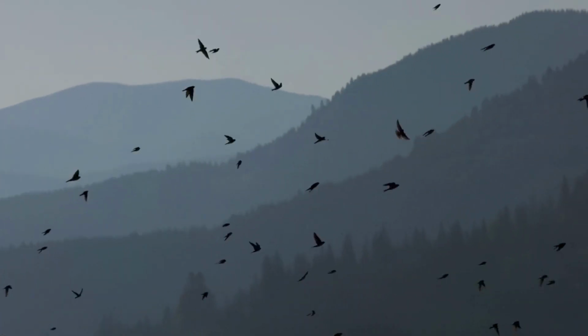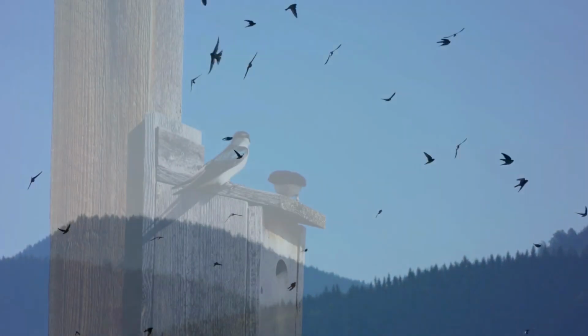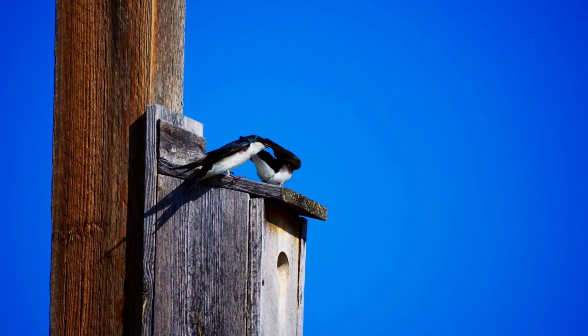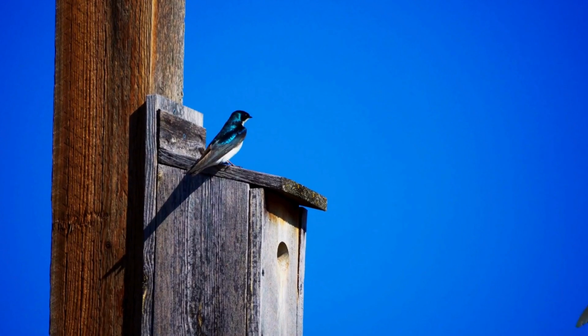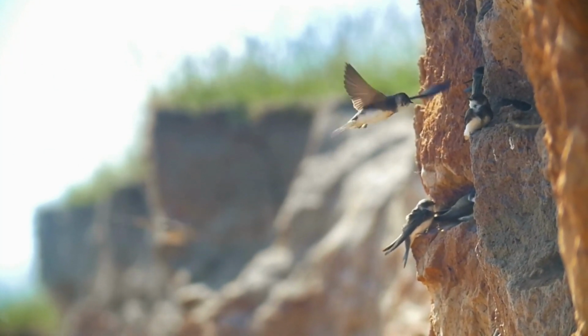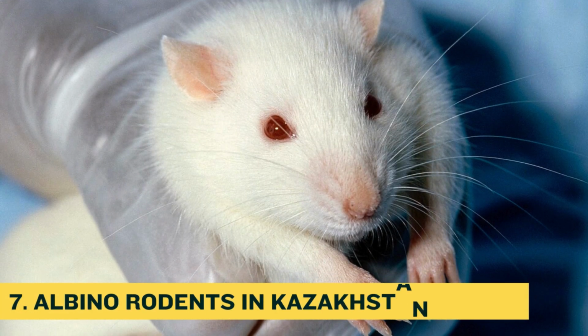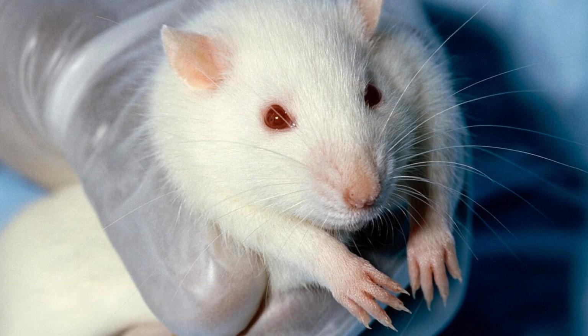And yet a new generation has adapted. Some birds developed darker feathers, rich in melanin, a natural defense against radiation. Evolution is happening, but at a cost. Survival in the shadow of Chernobyl is brutal and selective. Number 7. Albino rodents in Kazakhstan's test fields.